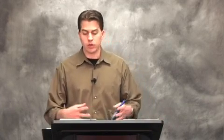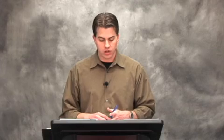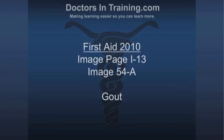But what is a tophi? Tophi is these urate crystals. Whenever these urate crystals aggregate together and then create inflammation around it, that's a tophi. There's actually a good image of this on image page 13, image 54A. Image page 13, 54A. So let's just take a quick look at that. So you see there on the left just aggregates of urate crystals and some inflammation around it with some neutrophils around it. All right, so back to page 520.